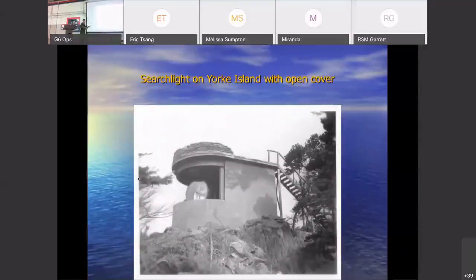Now, this island has three searchlights, General Electric searchlights. This is one of them, with the cover open. Just note the ladder.